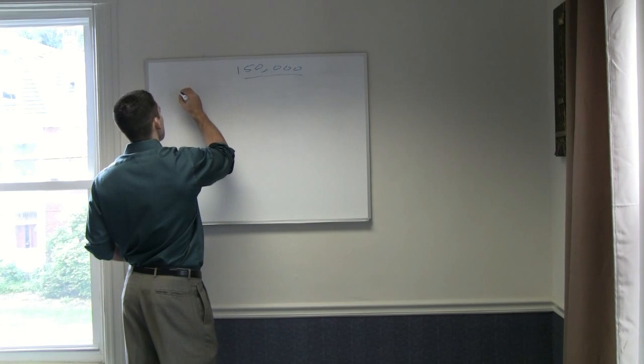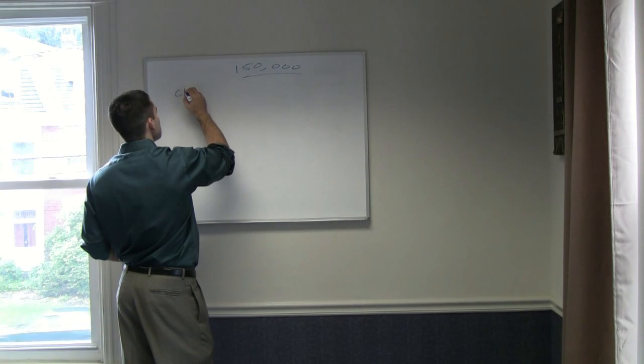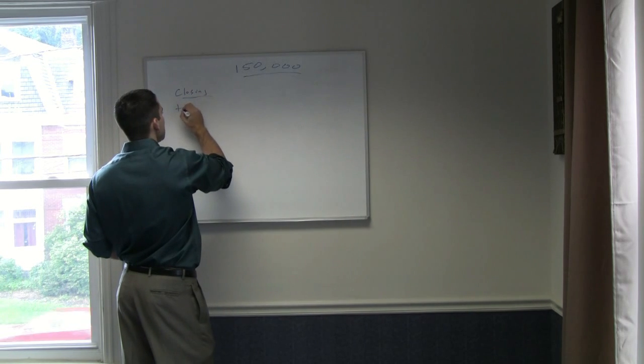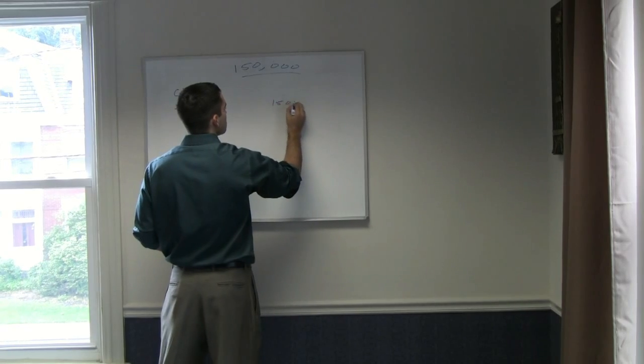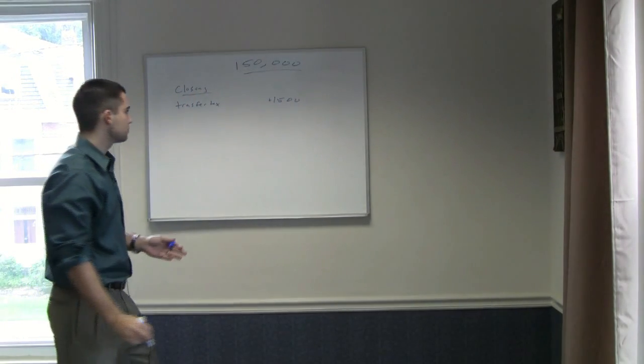So the first cost that's pretty consistent is your transfer tax. In Pennsylvania, you have a 1% transfer tax when you buy a home and when you sell a home. So you'd be looking at $1,500 for your transfer tax.